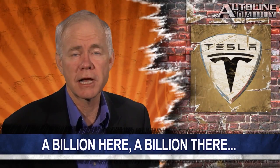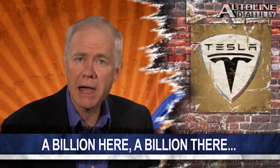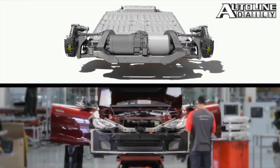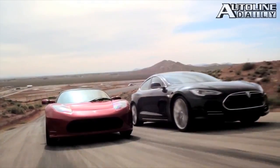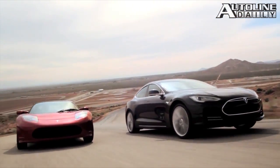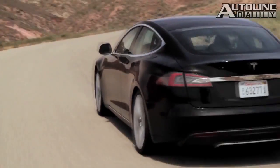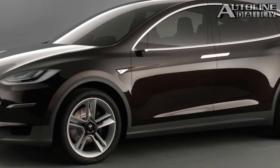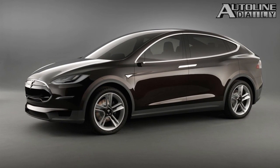2 years ago, Panasonic partnered with Tesla to provide the EV maker with lithium-ion battery cells, and now the two companies are expanding that relationship. Panasonic will now supply Tesla with 2 billion battery cells over the next 4 years. Those cells will be used for the Model S as well as the upcoming Model X, which will make its debut at the end of 2014.